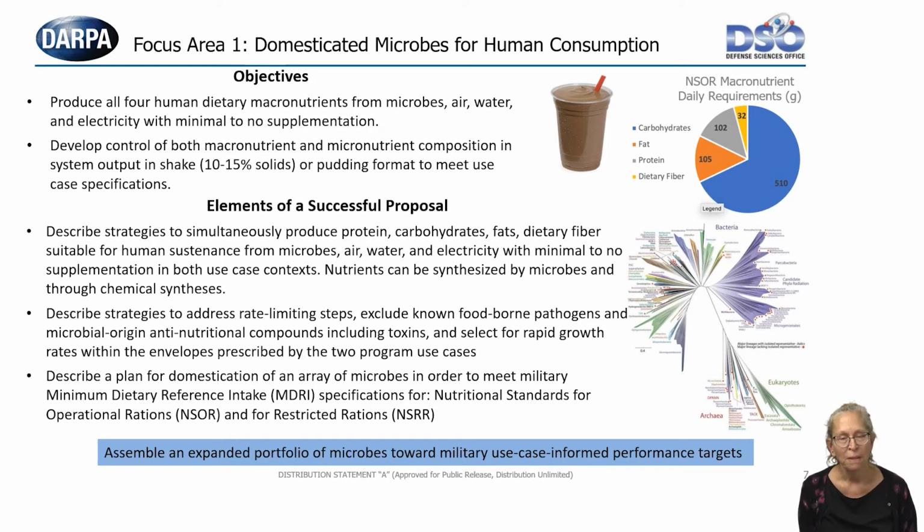cases. In this case, we have staged the progress from demonstration of just any approach to producing these 4 macronutrients simultaneously, to a lower bar requirement, that is the restricted rations level, to a higher bar requirement, which is the operational rations level.